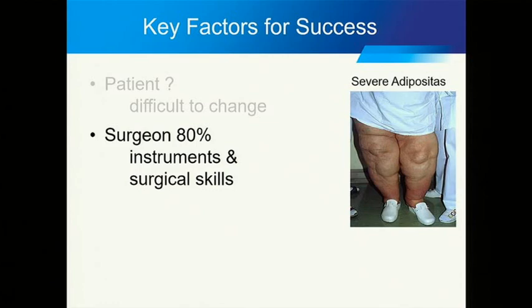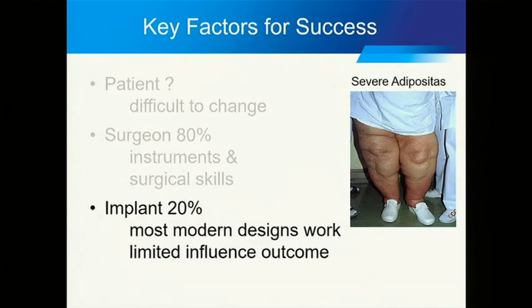The most important message, and this is something we also share with the surgeons, is 80% of the success, if you do an artificial knee replacement, is the surgeon and his surgical skills and his instruments. It is not the implant. If you go down to the booth, the companies will tell you it is the implant. If you use my implant, your patient will be younger, more sexy, having better sex, 20 years younger. This is not true. So the implant itself, in my experience, is maximum 20% of the success. So the majority is the patient and the surgeon.